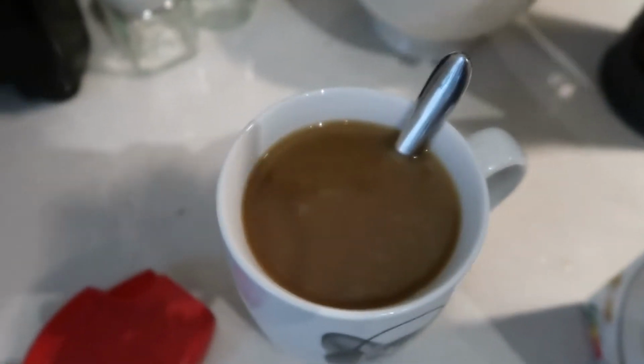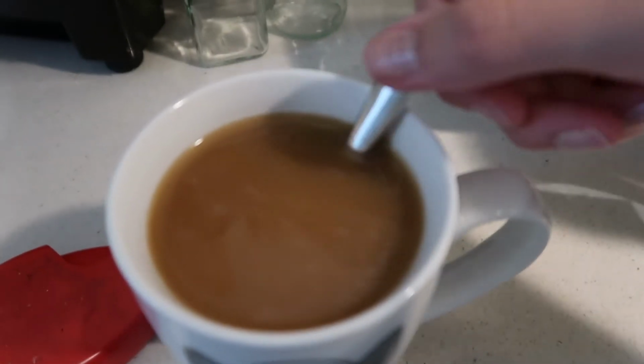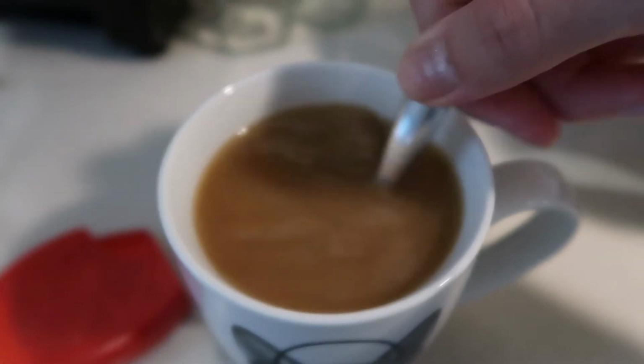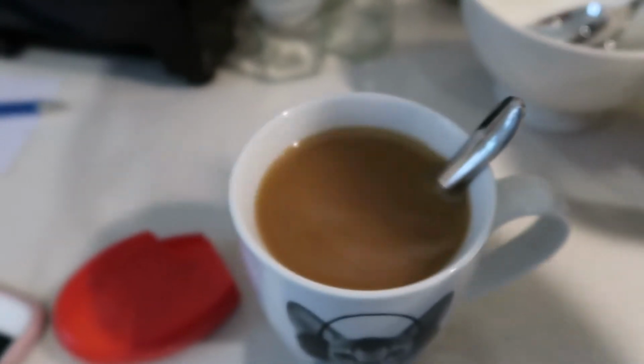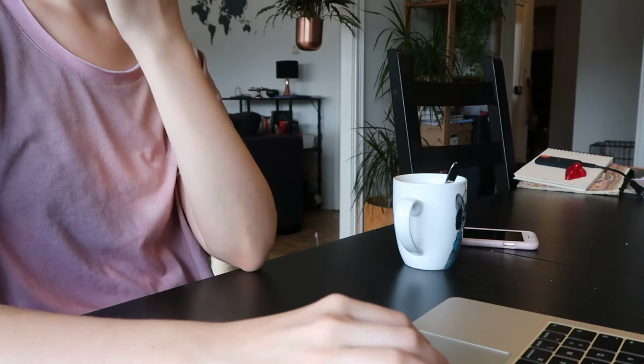So yeah, this is what my coffee looks like. I drink it with quite a bit of milk. A lot of people would say that's not a way to drink coffee, but I do enjoy my coffee with a lot of milk and sweetener as well. If I do drink coffee in the afternoon, I drink it with either one sweetener or no sweeteners. But yeah, here's me sipping my coffee while doing some work.